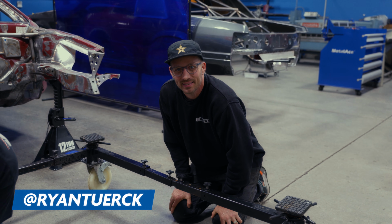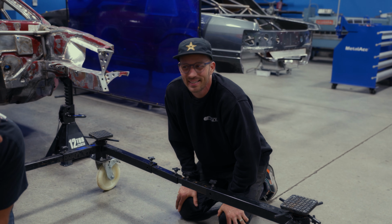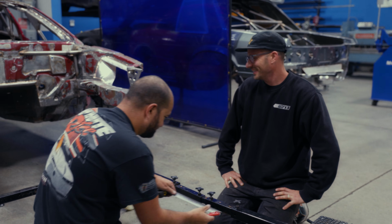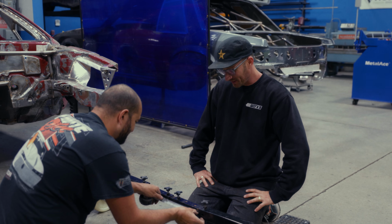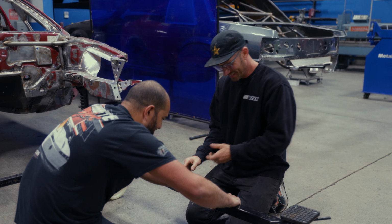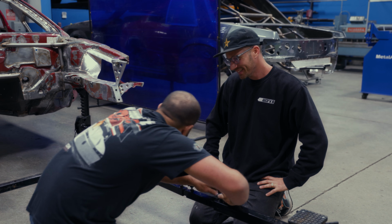Taking this thing out of here for the first time in over a year, I think. No, still not finished, but at least it's ready for paint, all right? The chassis is ready for paint. There won't be no more welding on it. Yes.